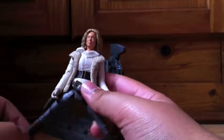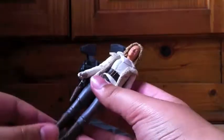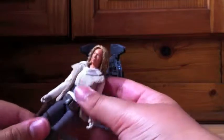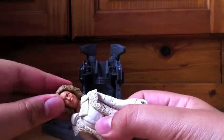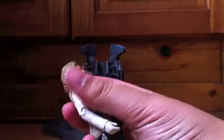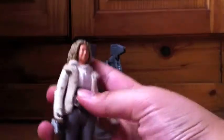Her legs can pretty much do the splits. And she'll also bend at the knees. And that's as far as she'll be able to bend her waist because her pouch is in the way. So that isn't too bad. A head, well, there's very little articulation at the head, basically because of the hair, it blocks the head from being able to move around.